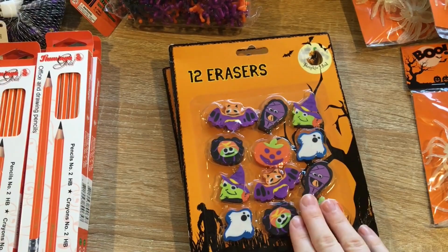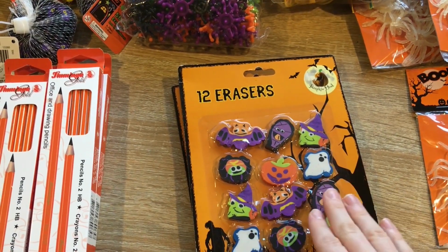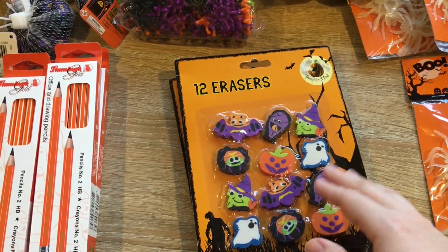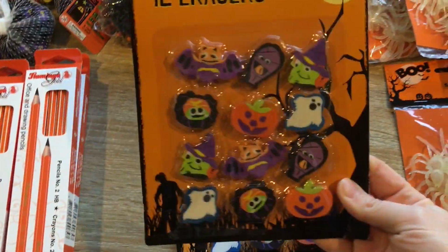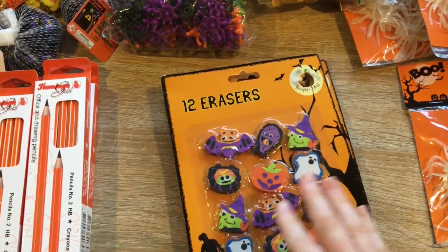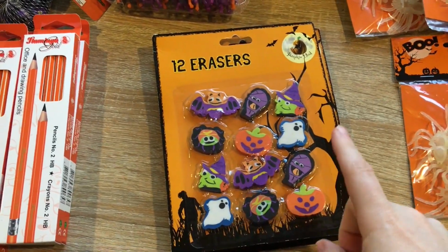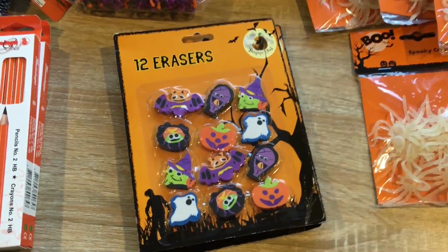But I found them at a $2 shop, but it wasn't during Halloween time. It was all the way back, I believe, in maybe February or March, really early in the year. They only had 3 packs, but I was like, yes, I need these. So I picked them up. And I've just kept a hold of them. So I was excited to find those, but that's all they had. And I've been back since and they don't have any more.